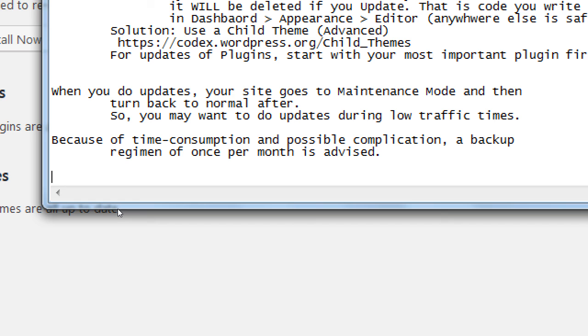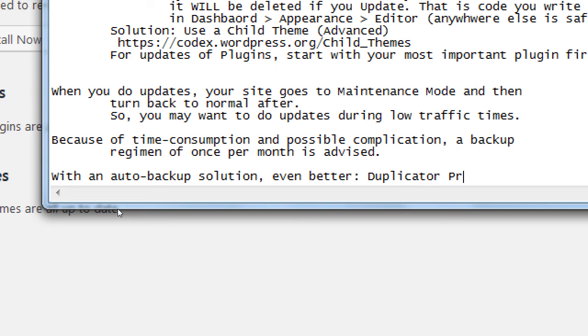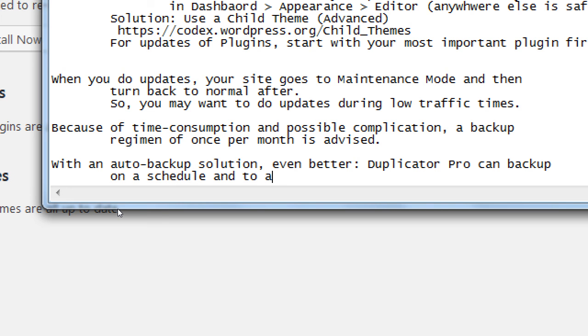Okay, so the other way is, of course, with an auto backup solution, even better. Duplicator Pro, for example, can back up on a schedule and to an external or cloud storage. Yes? Does that do what you were suggesting? Update, test? No, it only does the backup. You can have this doing your backup of your site so that you always know you've got a backup of it. But the update stuff, you still have to do that part manually.